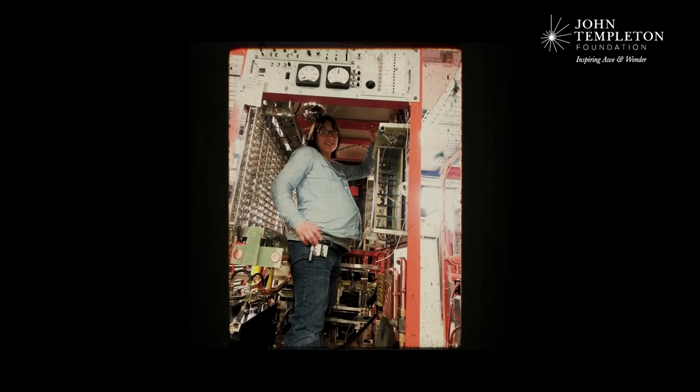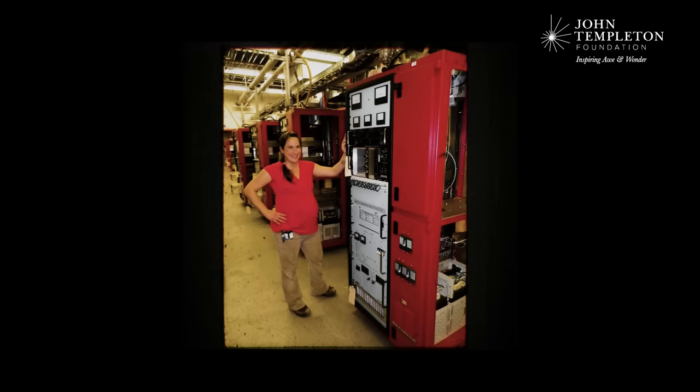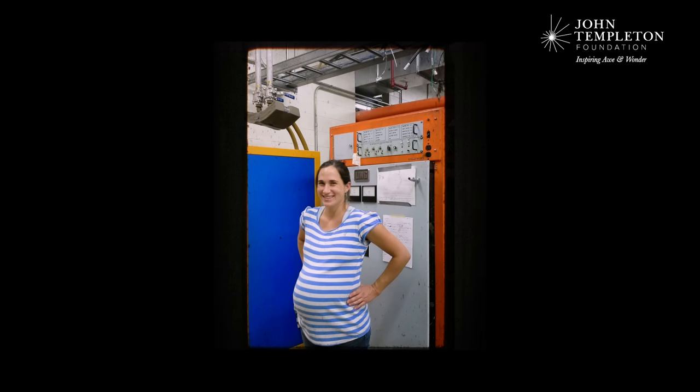You know, I was building and turning wrenches while I was pregnant with my daughter. So I got before and after pictures, like me pregnant with the modulator, and then I brought my daughter in and took her picture with the modulator. And then I did the same thing for both my sons.